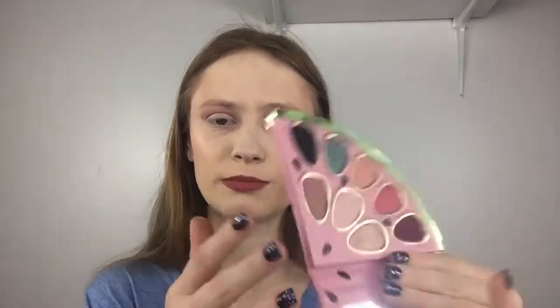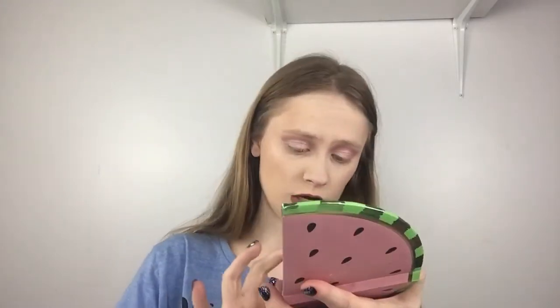But same thing again. I have an issue with the shimmer formula. This Melon Dollar Baby, oh dear lordy. I don't know what they put in this. It looks absolutely stunning, but it's so dry. This is the brush I use for most of my shimmer shadows, and this is the Morphe M124.